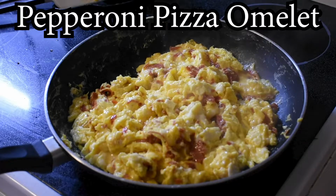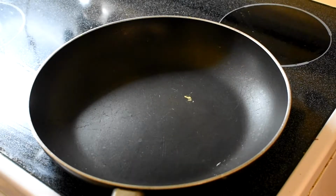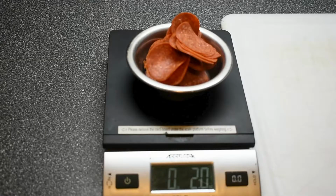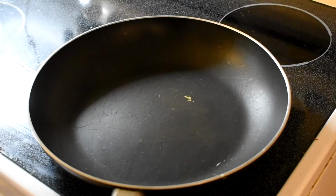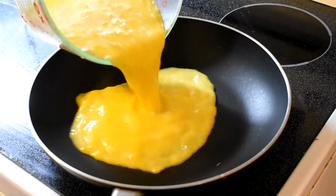For today's omelet, we're going to do a pepperoni pizza omelet minus the sauce. Now you can add the sauce, but for today, I'm not going to. I'm just going to do 2 ounces of pepperoni. I buy the slices and chop it up. Today I'm using a Colby and Monterey Jack blend. And then of course my dozen eggs.